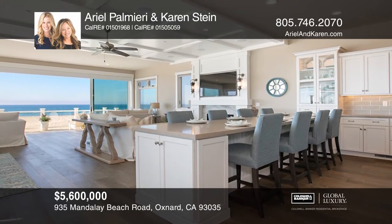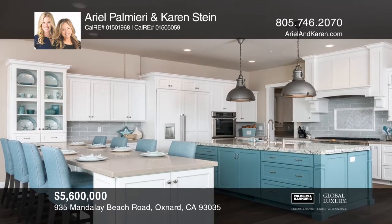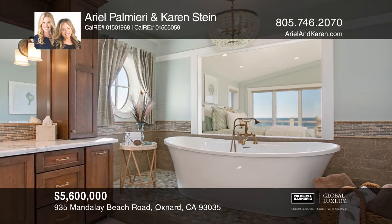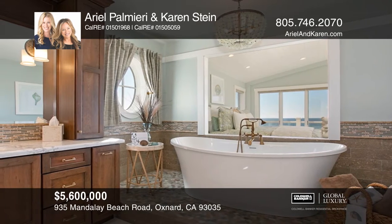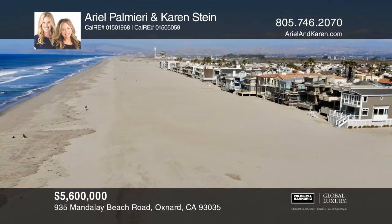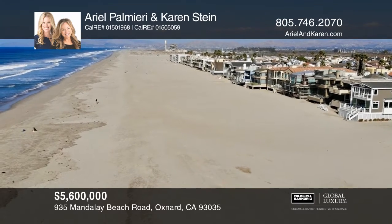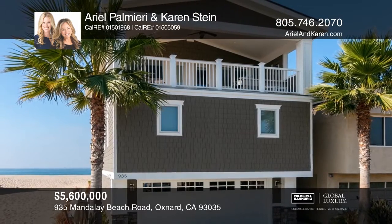There's also an office, bonus room, game room, and media retreat. The great room has a fireplace and a wall of glass that opens onto an oceanfront deck. The kitchen has incredible gourmet features. Perched high above the sand is the master with whitewater views. Watch the dolphins, walk on the sand, surf, and enjoy incredible sunsets. For more info, contact Ariel Palmieri and Karen Stein.